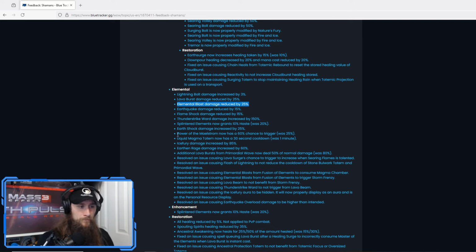Power of the Maelstrom now has a 60% chance to trigger. It was 25%. This is an interesting buff because the problem with Power of the Maelstrom wasn't so much the chance of it triggering at this point.